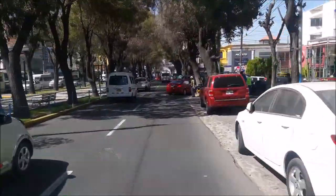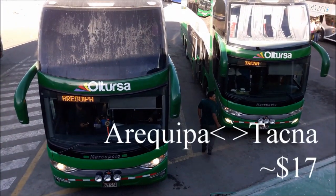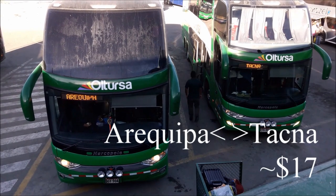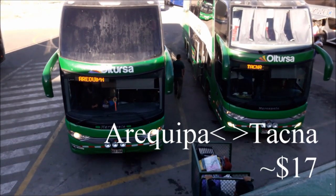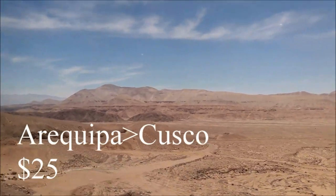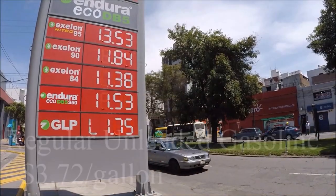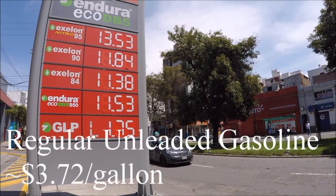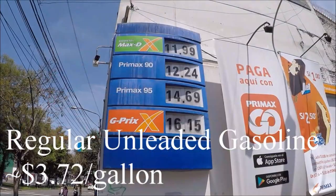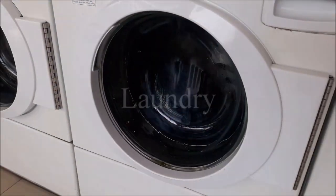So there are also a lot of companies that offer intercity bus service. For example, a round trip ticket from Arequipa to Tacna, which is about 5.5 hours away, is about $17. A one way between Arequipa and Cusco is about $25. If you have a car or you're renting a vehicle, gasoline prices in Peru for regular grade run around $3.70 a gallon.